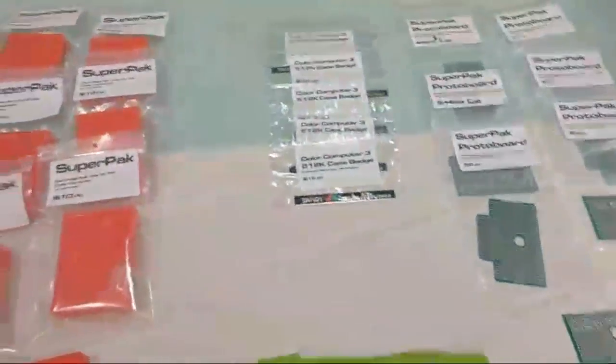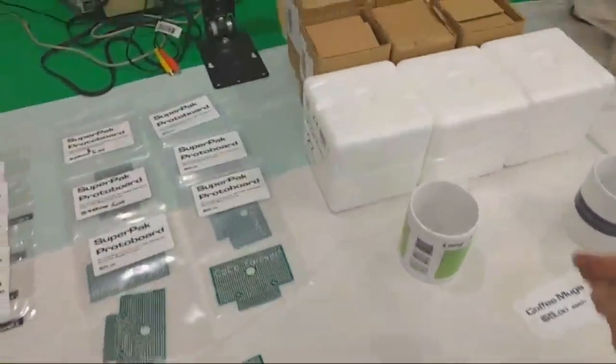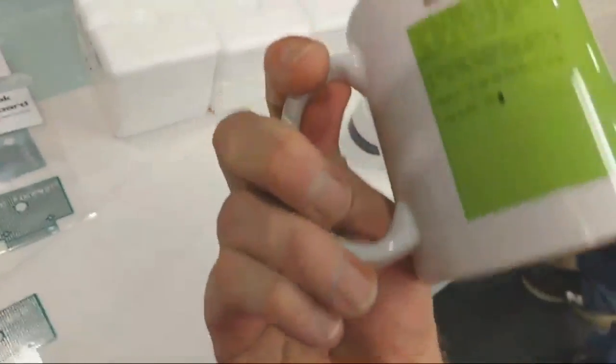I need to get a couple of those. Yeah. Also sell 2 different kinds of bugs. Got CoCoFEST specials going on, so the bugs are just $5 each. Long live the Coco.